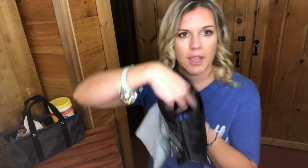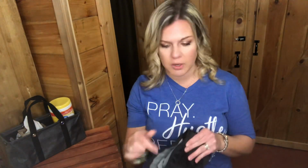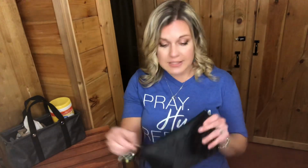And so I have a small bottle of water in here, so I can wet the cloth and then clean. Or if my kids make a mess in my car and I'm not going to be home for a while, I can clean them with these little cloths. They are amazing. I use them all over my home. Not these, but I have ones upstairs. But this is one that I keep in the glove box because you just don't know.